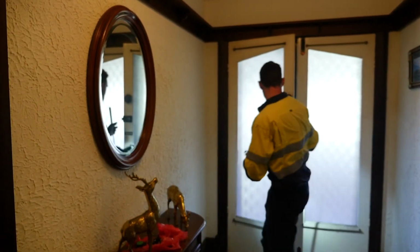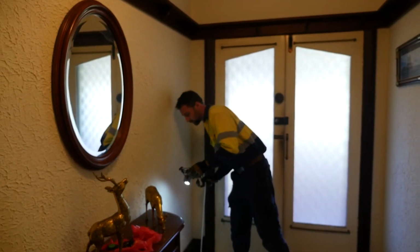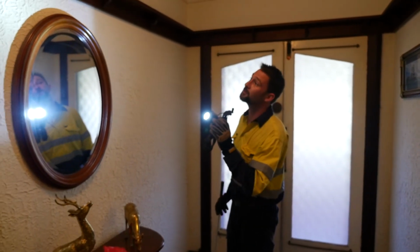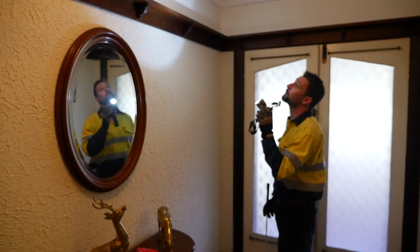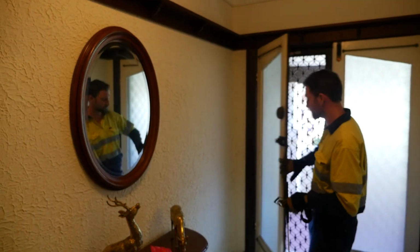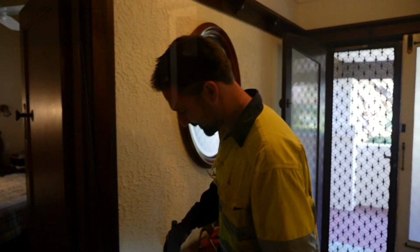But again, we don't just look for termites, even if we are just inspecting for termites. I will look for evidence of mice, cockroaches, anything. We can deal with them all. In certain situations I'll always offer beneficial products, or even just ideas for homeowners that they can try themselves. It's all about trying to live in a pest-free world and doing the best that we can to accomplish that.